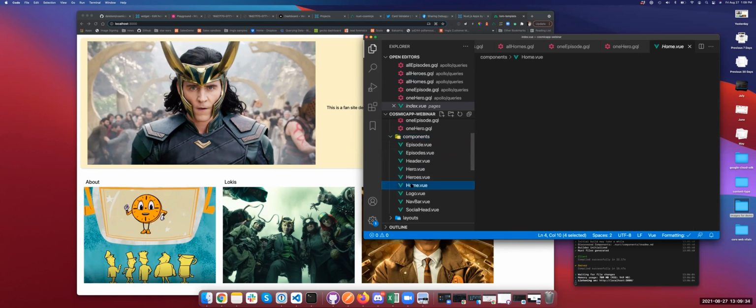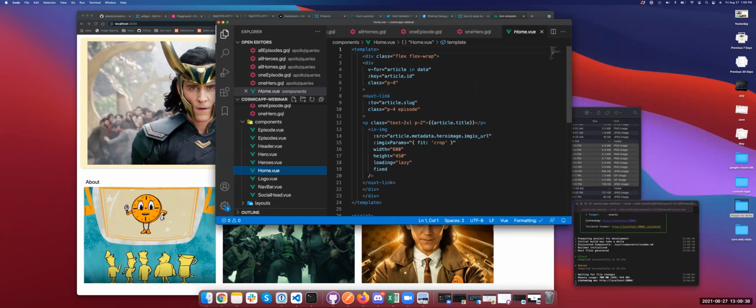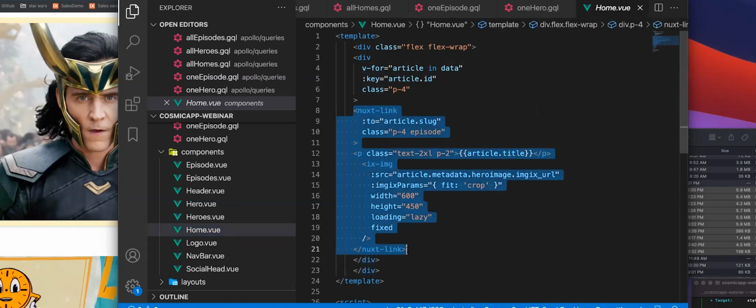So here's the home component. What I've done is use Vue v4 functionality. The idea there is, hey, look in the data that we're getting. The data we chose was the GraphQL stuff. And for every time there is an instance, I want you to repeat this. So I have 3 instances, so repeat this 3 times.